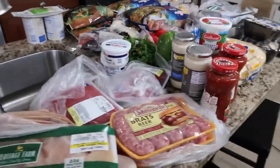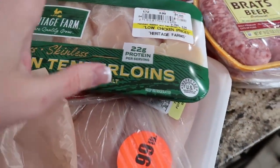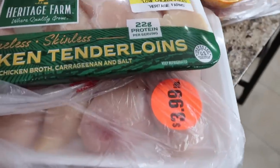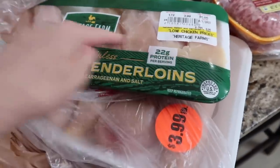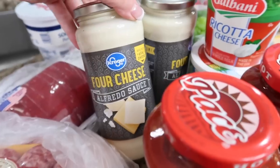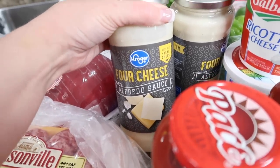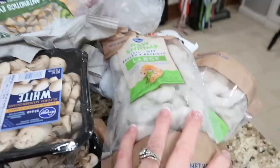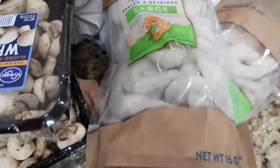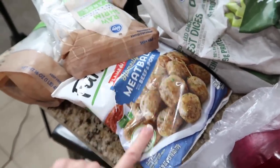So, all right, let me share with you what I got from this Instacart order. Okay, here it all is. Let's start. I wanted chicken I didn't have to thaw out. I'm already thawing out beef, so I wanted to make tonight go as quick as possible. So I got chicken tenders and chicken breasts. I am gonna be using up some Alfredo, so I'm replacing what I'm gonna be using up in my food storage room. So two four cheese Alfredo sauces, ricotta cheese, two bags of raw shrimp. That's for the stir fry. I still might use the meatballs. I kind of switched up a meal, but I think that might still be on the docket.